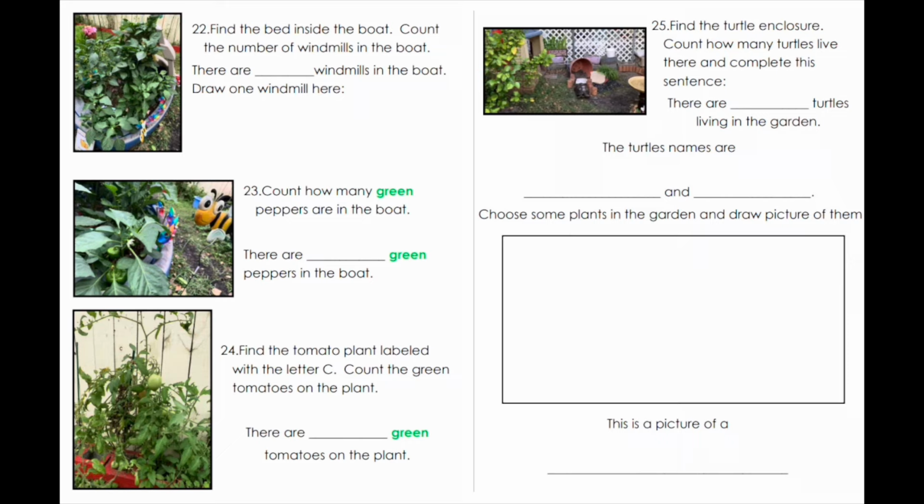On page 4 of the garden journal, students will continue to count peppers and tomatoes and other plants in the garden. They will also count the number of turtles living in the garden and have an opportunity to draw pictures of different plants in the garden.